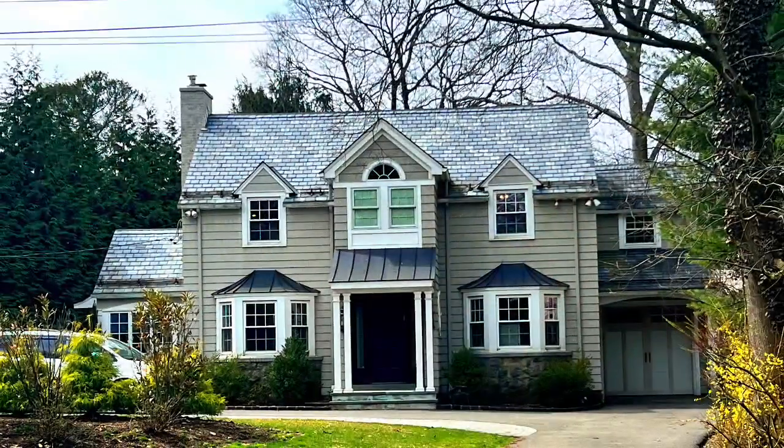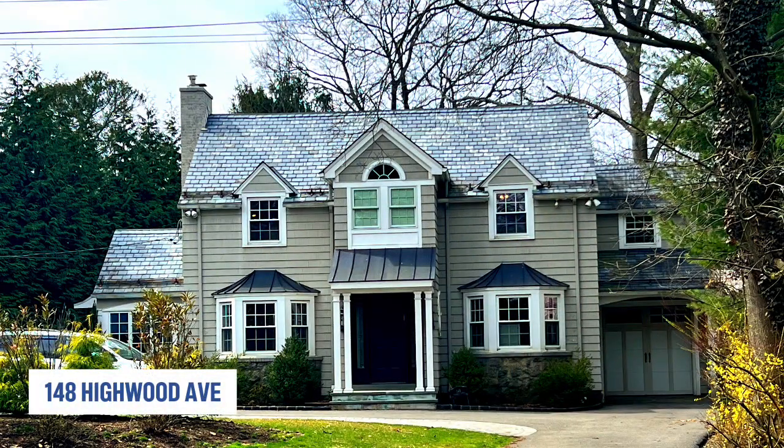We're just down the block now from where we started at 79 Highwood. Now behind us is 148 on the other side of the street. I'm gonna pan around again just to give you the feel for the community again. Very quiet, very residential. Even though this is a road that leads directly into downtown, you would never even feel that being here in the neighborhood.